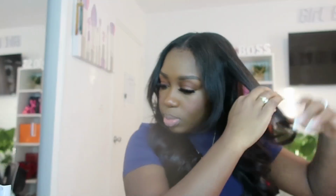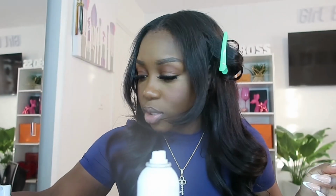So I'm gonna just roll this piece and then pin it up. Just gonna clip it up just so it can hold until I'm finished with the rest of my hair.